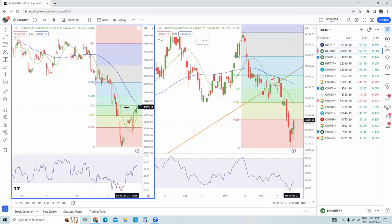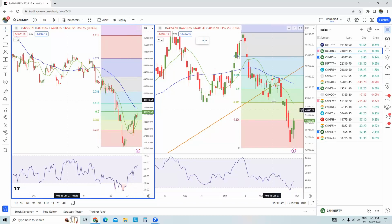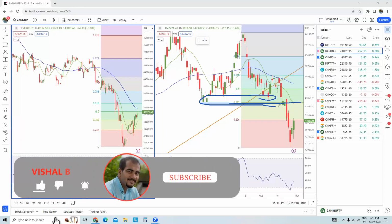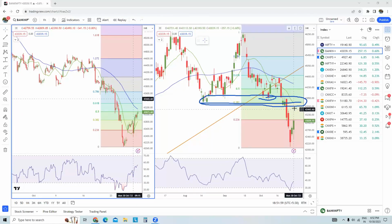Now, if in the daily time frame chart we surpass this, then the next resistance will come at 43,316 or probably at 43,639, and these levels will be surpassed and tested only if we surpass today's high. But a very stiff resistance to me, a resistance which can turn around the market, is possibly in this zone. According to me, this entire zone is a danger zone for the bulls, which is 43,965 to 43,685.